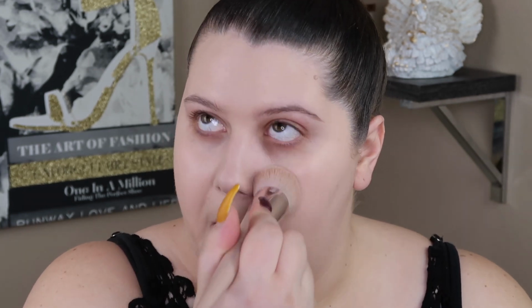So far, I don't really like this, but that's more about the coverage, and it didn't ever say what the coverage was, so I can't blame the foundation. It could be that it was supposed to be medium. I just personally don't like medium coverage because of my redness. However, I do like the luminosity.